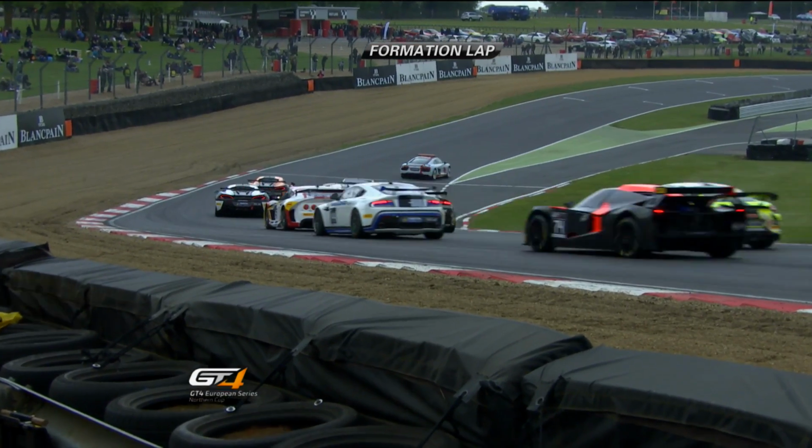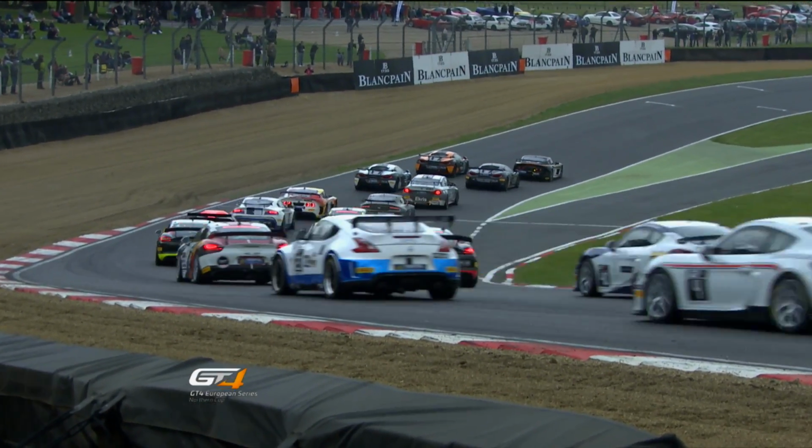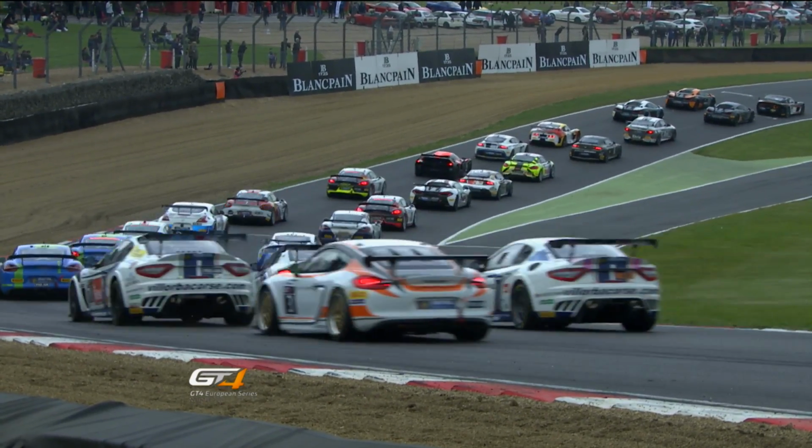So the safety car, wait for it. It's going to take the late pull into the pit end. There it goes, 2x2, all lined up beautifully. The last car's under the bridge, coming into Clearways. The first two cars waiting to put the hammer down.